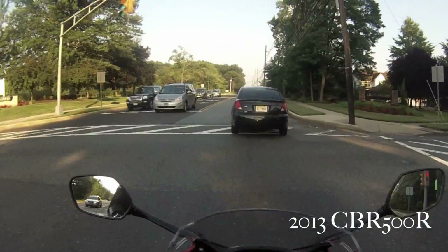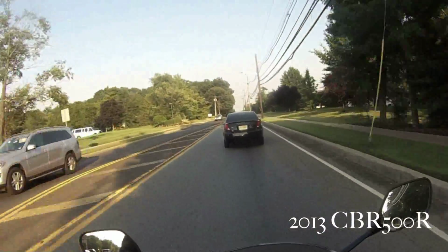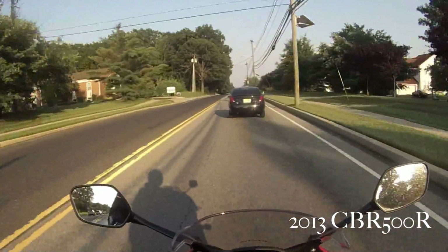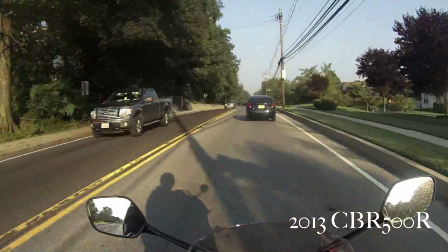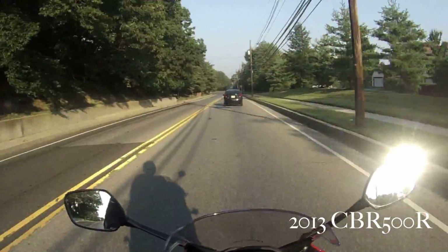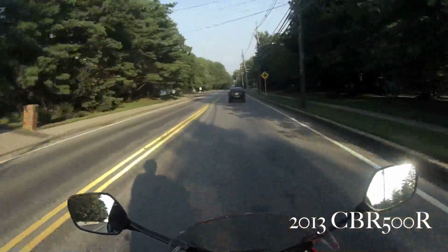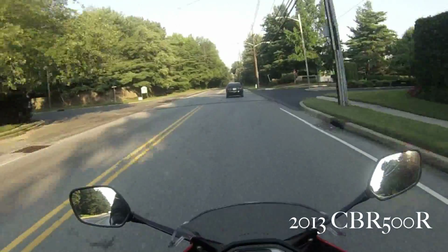What else? The bike is great. It has enough zip around the neighborhood, around the streets and the highway, as I said earlier. Initially, I did have a lot of hesitance in pushing the bike on the highway. I just couldn't seem to get myself over 70 miles per hour. The wind was a bit bothersome for me, but then again, I didn't know how to properly tuck.